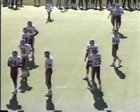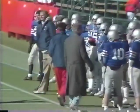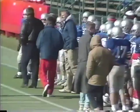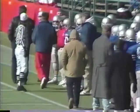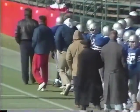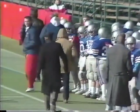We're down to, looks like, 12 seconds. Brookline sideline, who have already been issued one sideline warning. That's a first. Highly spirited game today as there's a lot at stake.